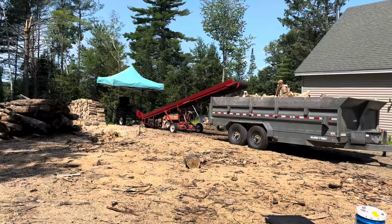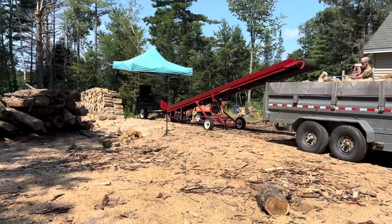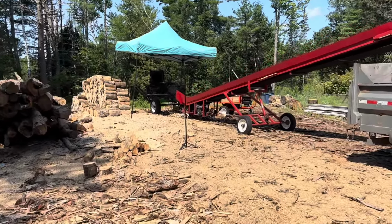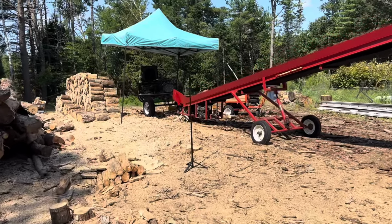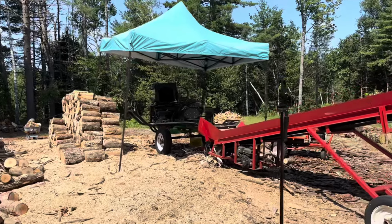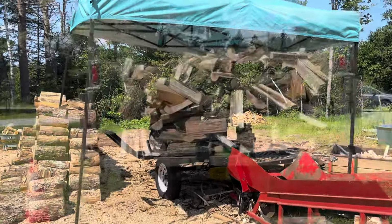Just an update, the Alllwood is running cool enough that I can set my hand right on the hydraulic tank in that thing. And it's warm, but it's not hot. I can leave it right there. Cooler's not leaking a drop. Cylinder's firing back and forth just like it should. Today is gonna be a good day, guys. Let's go get delivered.